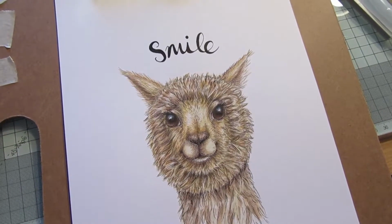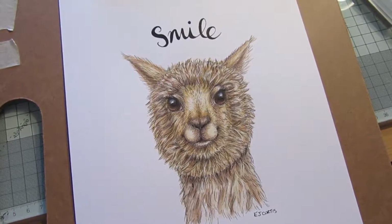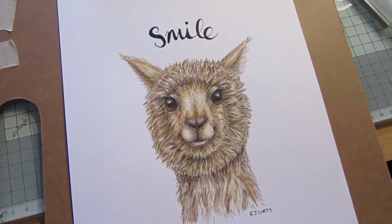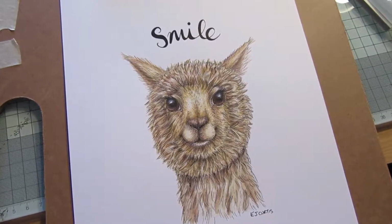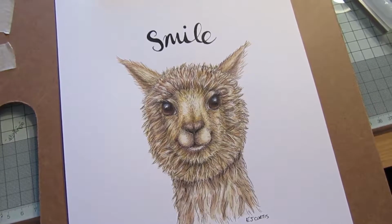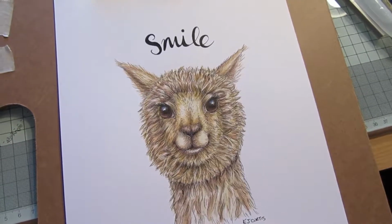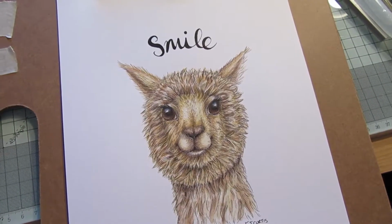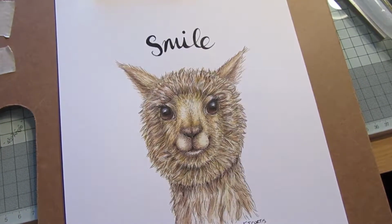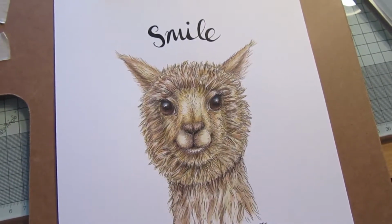I have got some drawing done this week. I did this one, which is pen and colour pencil. I love all animals, but alpacas, I don't think that you can look at a picture of an alpaca and not smile. They just have the best faces. I follow quite a few alpaca farms on Instagram and I just love seeing all the alpaca photos, baby alpacas, you know, the crias, and they are just lovely, lovely animals. So I did this one because I needed a reminder to smile this week with all this bad weather.